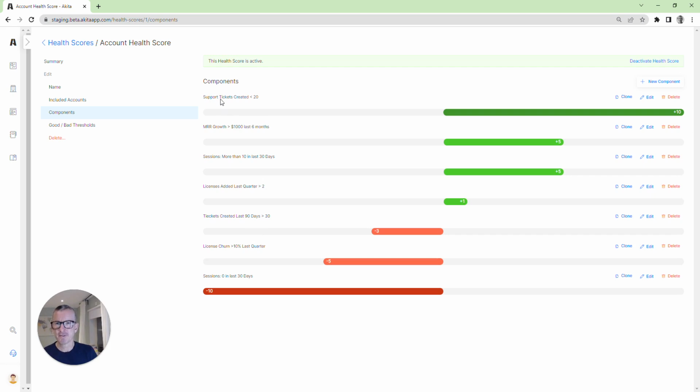For example, if support tickets created is less than 20, maybe that's fantastic for you guys. Too many support tickets in your environment might be terrible. So you give that a heavy weighting if there's not very many tickets. If revenue growth, MRR growth is greater than 1,000 in the last 6 months, maybe that's great. You give it a +5. Equally, if the customer is logging in a lot, more than 10 in the last 30 days, again, we're going to give that a +5. If they've added more than a couple of licenses in the last quarter, give that a +1.